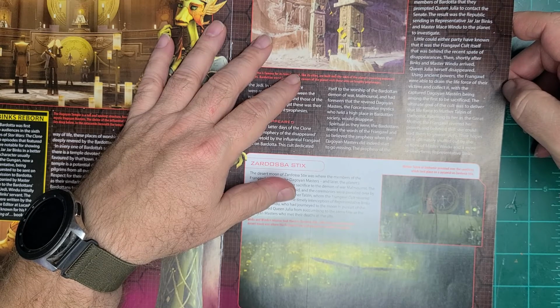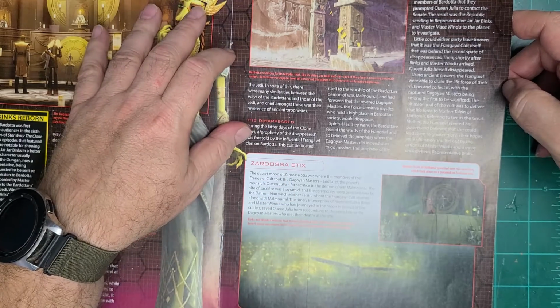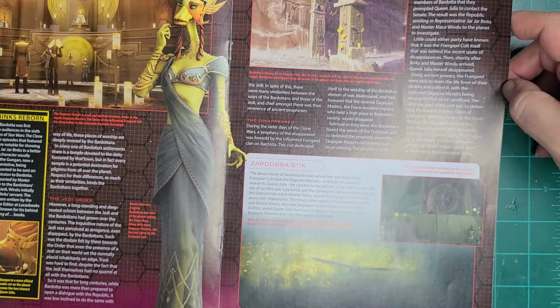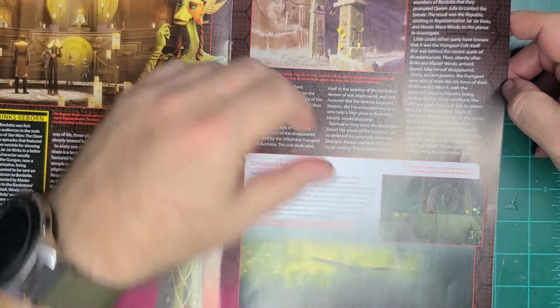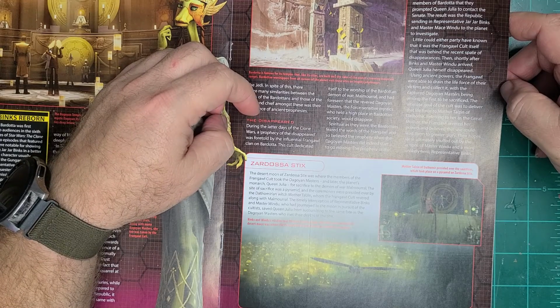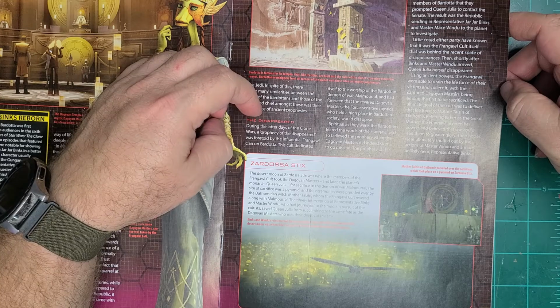Little could either party have known that it was the Frangal cult itself that was behind the recent spate of disappearances. I'm not familiar with the word spate. Then, shortly after Binks and Master Windu arrived, Queen Julia herself disappeared.